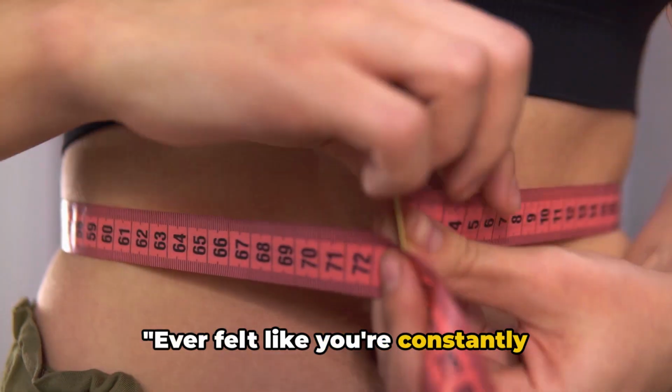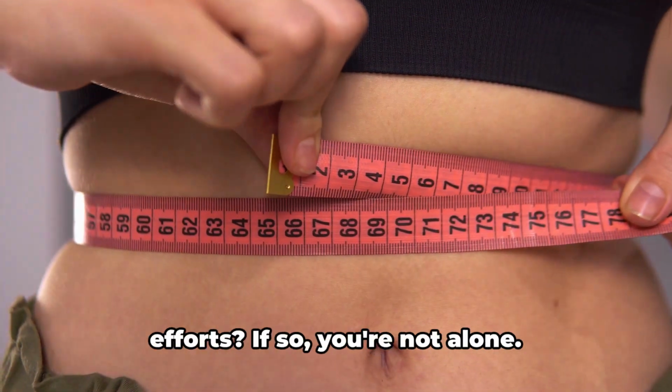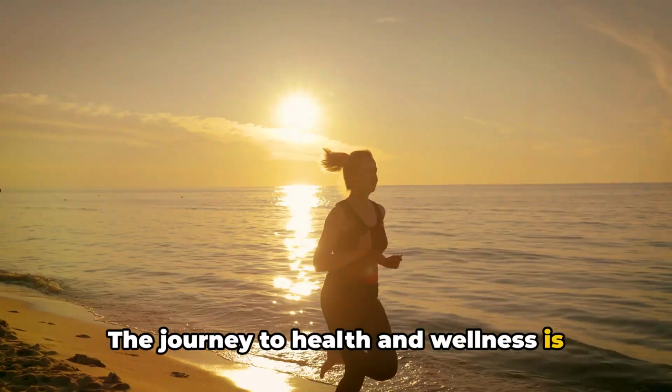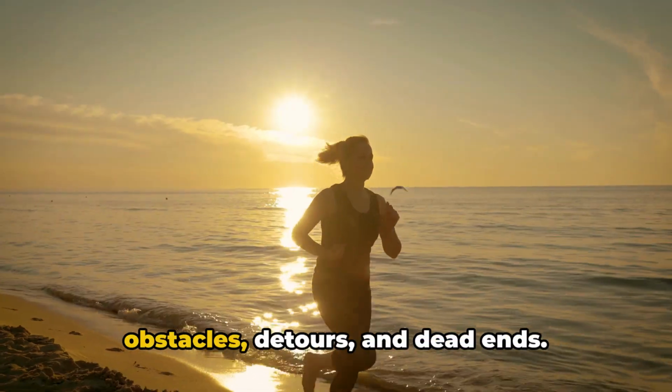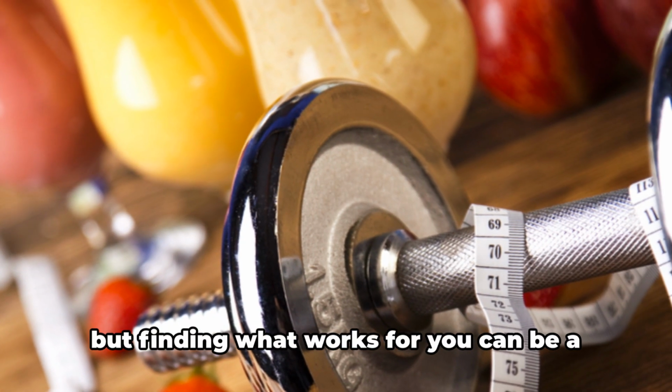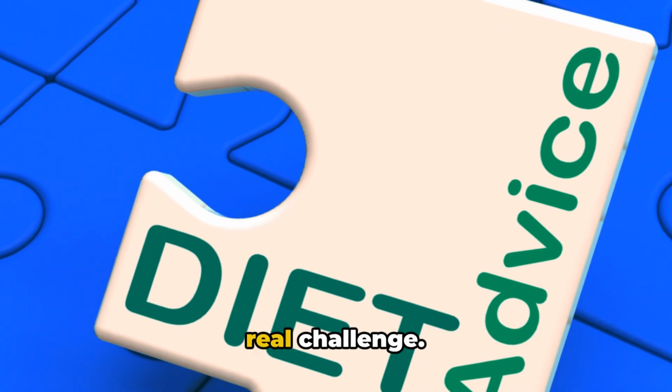Ever felt like you're constantly battling the bulge despite all your best efforts? If so, you're not alone. The journey to health and wellness is often a winding road, fraught with obstacles, detours, and dead ends. There's no shortage of advice out there, but finding what works for you can be a real challenge.